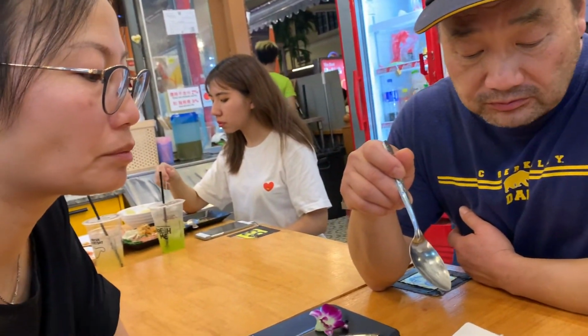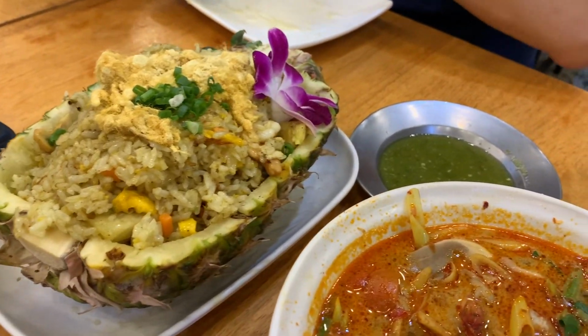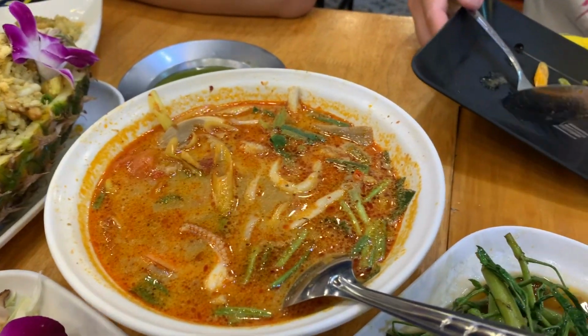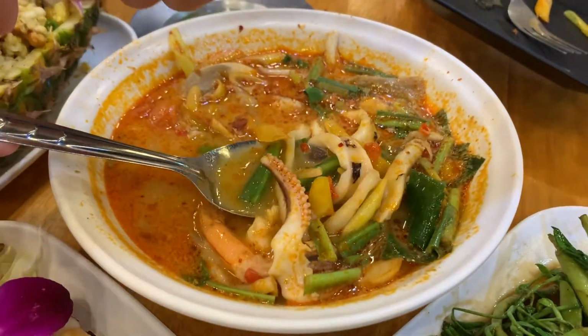Durian sticky rice. Pineapple rice. That's seafood.